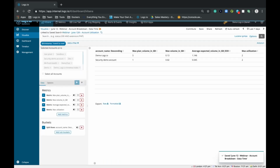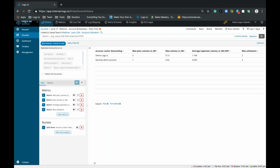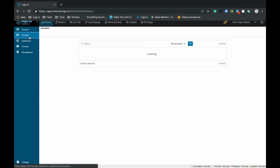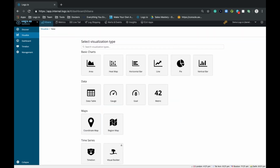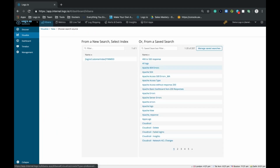creating the dashboard. And now we're going to create a visualization that will give us a breakdown of our different log types. So again, we're going to go to Visualize, Plus, and now we're going to choose the pie chart. The pie chart will help us see how many logs are being generated by each log type and identify frequent flyers. Please note that in this visualization, I'm selecting my entire index instead of a saved search, as I'm interested in analyzing my entire data set and not only the utilization logs.